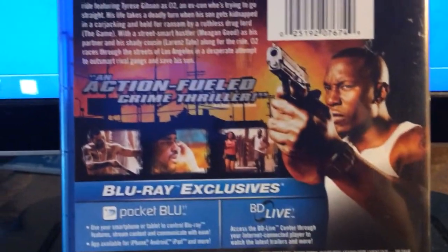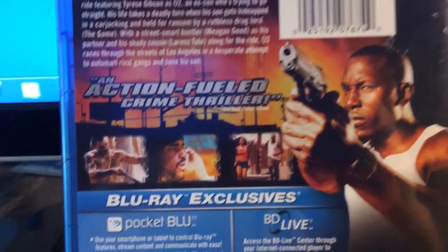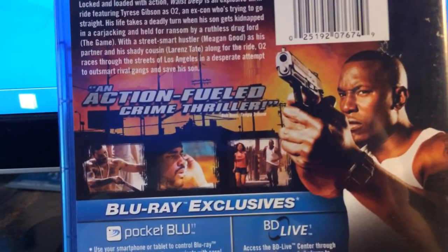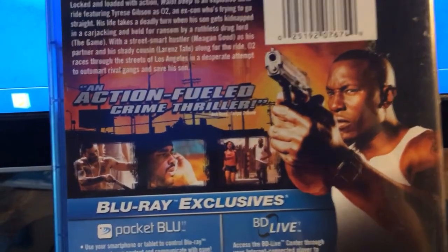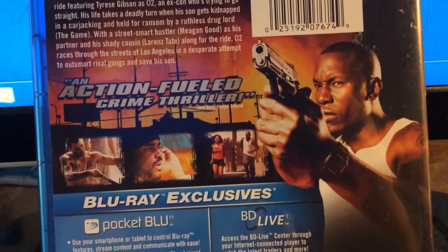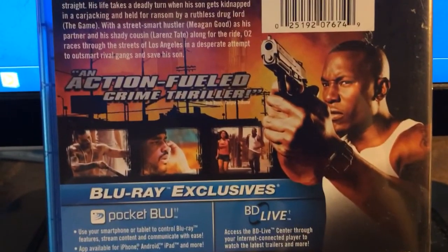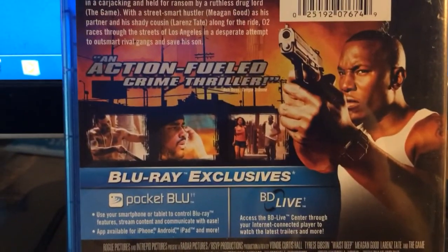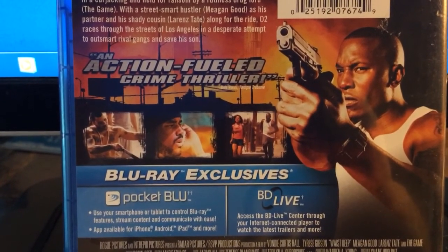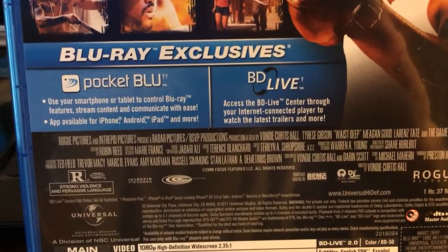Yeah, like I said, it's definitely one of my favorite mid-2000s action films. I really, really enjoyed this one. It's like a Bonnie and Clyde type deal. Tyrese's son gets kidnapped for ransom, and he's got to come up with the money, and they're robbing banks and hustling to get the money to get the kid back, and it's just a really, really enjoyable movie. Definitely has that rewatchability too.